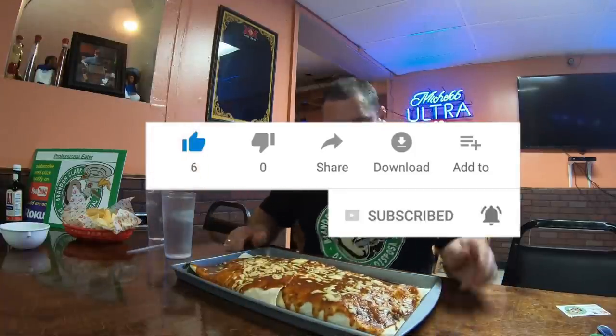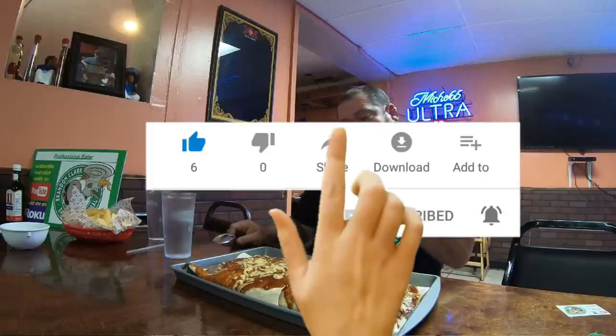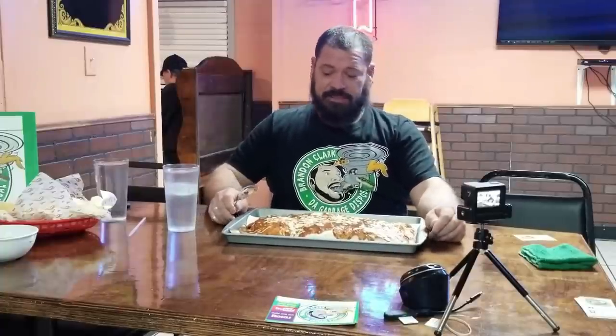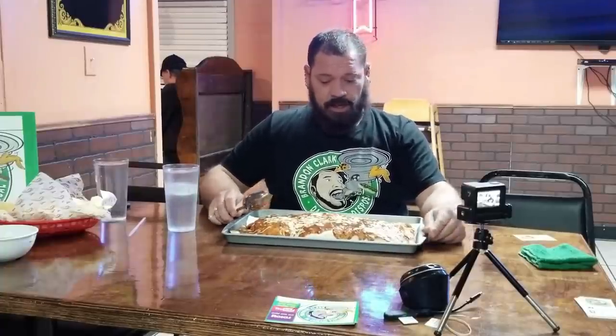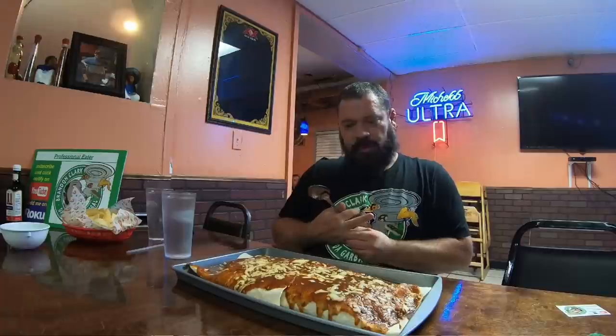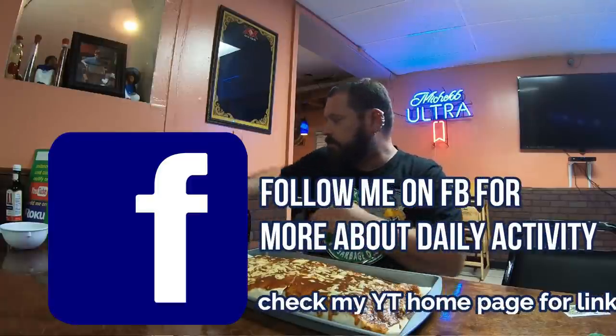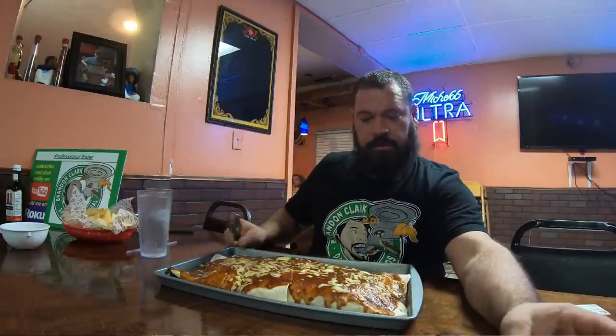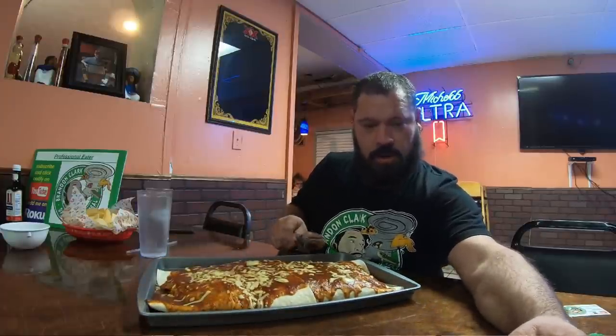All right, guys, we're at Los Aztecas, and it's a 5-pound burrito. You get 15 minutes to eat this. The record is about 7 minutes, 13 seconds, so I'm going to try to go for that. Guess it's going to get a little messy, maybe. Okay. 1, 2.